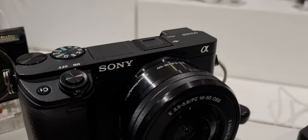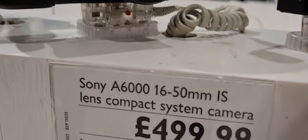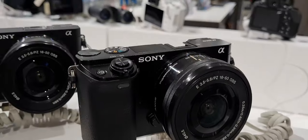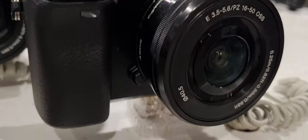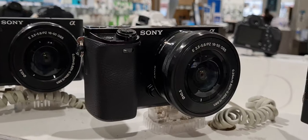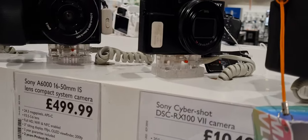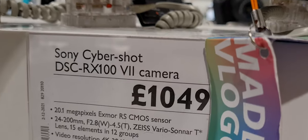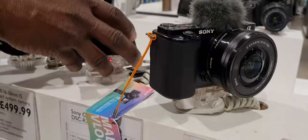Sony A6400. Now, if you cannot afford that, there's the same thing as the A6000, which is about 16 to 50 millimeter in terms of lens. But I love the lens in terms of how it looks, broad, up to 50 mm. You see that? And that's the same Sony. $499 is the price. Another upgrade to that is the Sony CyberShot DSC RX.